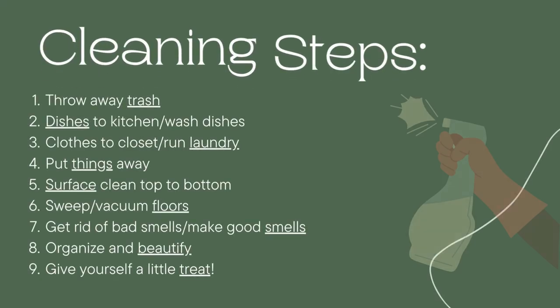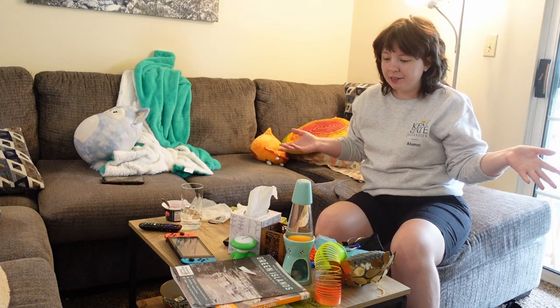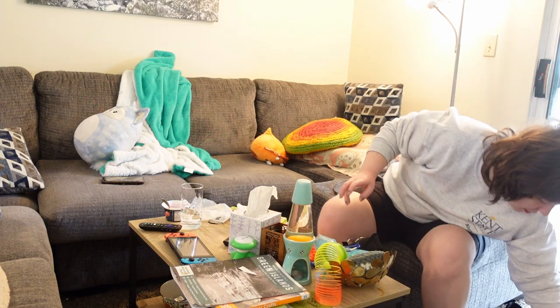Okay, I like to have a formula for cleaning, so I do it in steps around all the rooms. If you want to screenshot this, these are the steps that I follow when I'm cleaning. And they won't work for everybody, but they work for me. So number one is trash, because that's the easiest to find and it's the grossest. So let's find some trash.